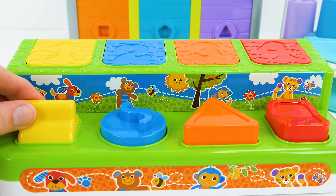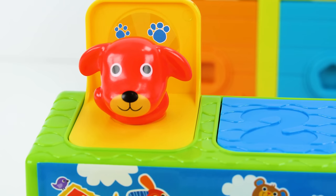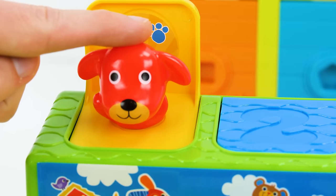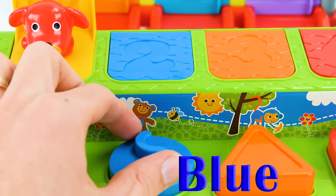First up is door number 1. It has a yellow switch. Let's flip the switch. It's a doggy, how cute. Ruff, ruff. This one has a blue knob with the letter S on it. I think we should turn it.